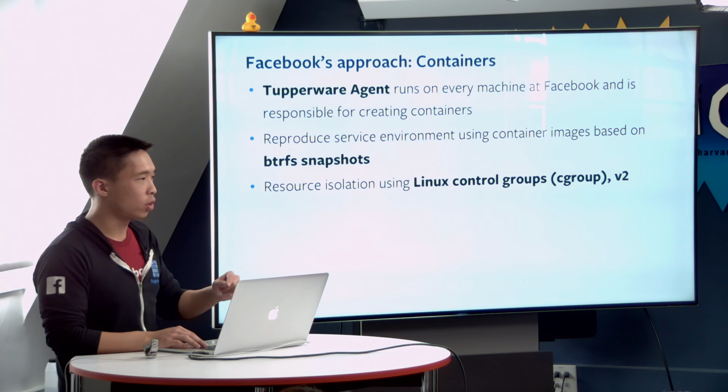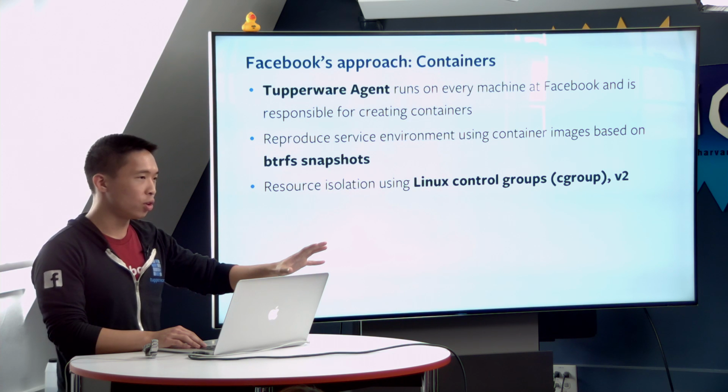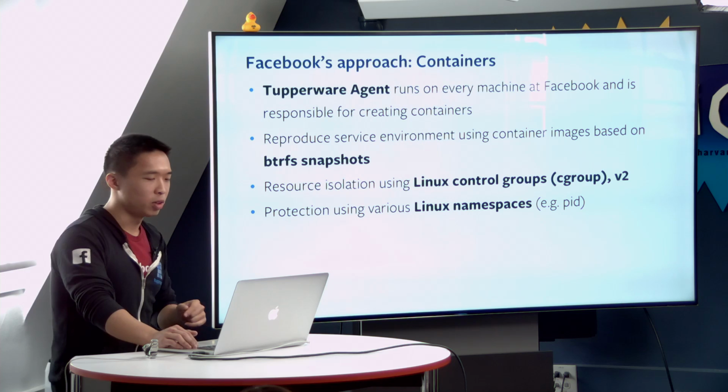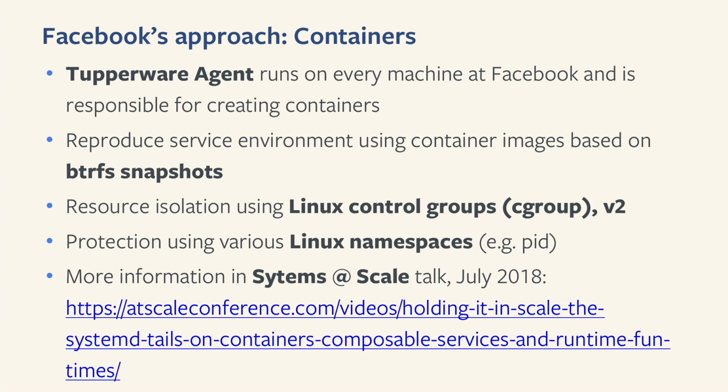And then for resource isolation, we use a feature of Linux called control groups that allow us to say, for this workload, you're allowed to use this much memory, CPU, whatever resources, and no more. And if you try to use more than that, we'll throttle you or we'll kill your workload to avoid you from harming the other workloads on the machines. And then for protection, we use various Linux namespaces. So I'm not going to go over too much detail here. There's a lot of jargon here. If you want more detailed information, we have a public talk from our Systems at Scale conference in July 2018 that will talk about this more in depth.